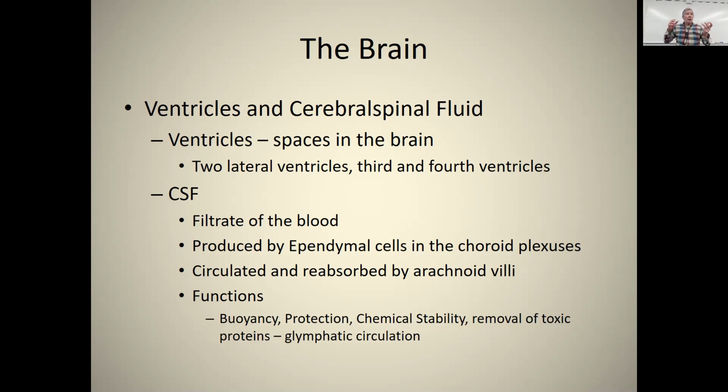Protection. So your brain is the consistency of firm jello. And it's surrounded by bone. And if it hits against bone, it can be damaged. So one thing that helps prevent that is that if you hit, your brain's hitting against fluid, not against bone. Because if it hits hard enough, you will hit against the bone, and this is the essence of a concussion if you hit hard enough.